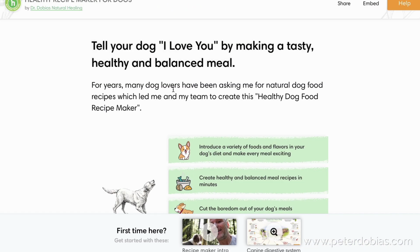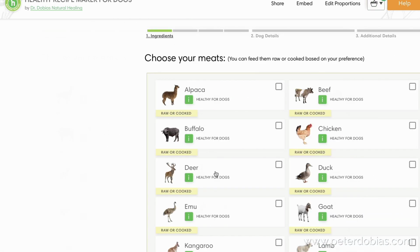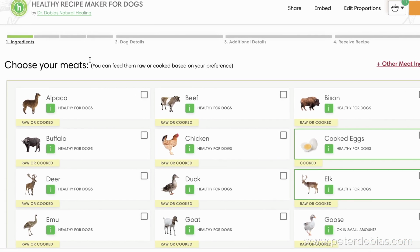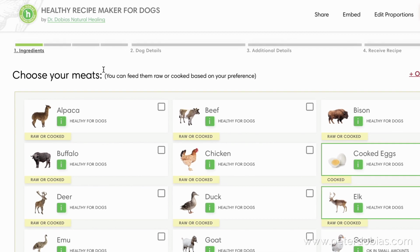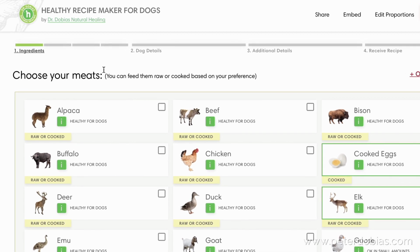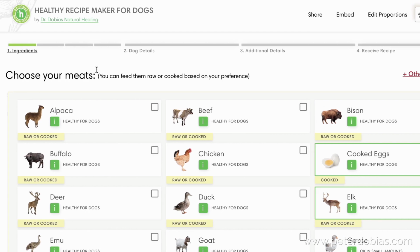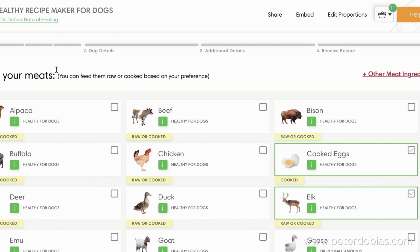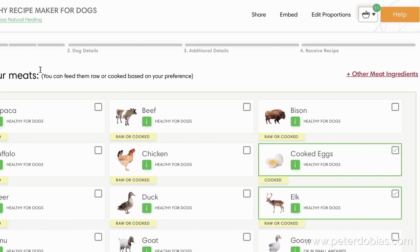Now let's go to creating the first recipe. The first step that you want to do is choose your ingredients. Then we'll enter your dog's details. Then we'll add some additional details, and you'll be able to retrieve the recipe, either email it or post it. You'll be able to even embed this whole recipe maker on your website if you wish.